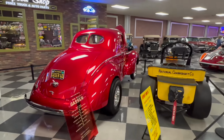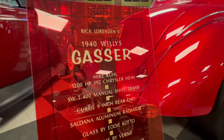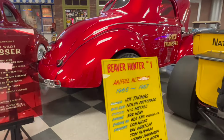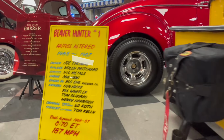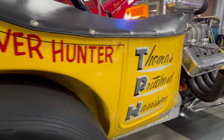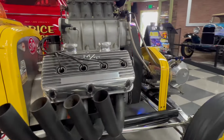God, look at the candy on that one. 1940 Willys Gasser, 1200 horsepower, 392. Ooh, yeah. Beaver Hunter, huh? That's one way of calling it. God, look at that motor.